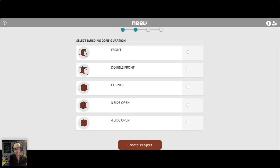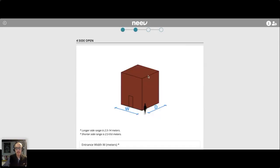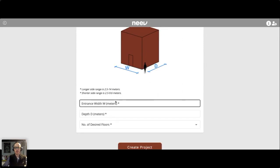In this case, I need to choose the configuration. If I'm in an urban context, I may have the house surrounded by other buildings, or if I'm in a more rural or peri-urban situation, or maybe in a tier 3 city, it's possible that I have 4 sides open. I will choose this. And then I have to input the dimensions. You see that before the dimensions were in feet. In this case it is in meters.